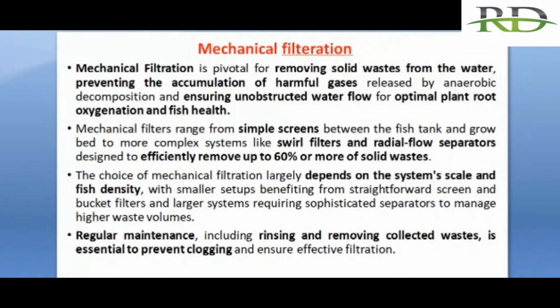So by means of the mechanical filter, we remove the solid waste, and then there will not be harmful gases. It also helps make a continuous flow of water, and roots can take the nutrient in a very efficient manner, and it is very healthy for the fish. There are various types of mechanical filter, like swirl filter or radial flow filter. These mechanical filters basically filter about 60 to 70% of solid waste. After this mechanical filter, the biofilter will work.